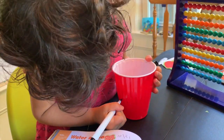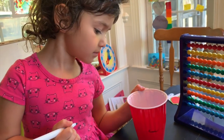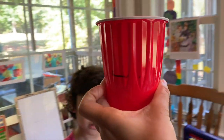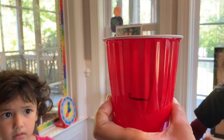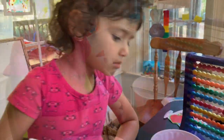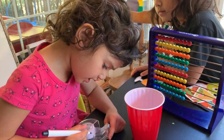Okay, I got one in here. So we're gonna draw it right where it is. Is that where the water line is? Yep. Are you sure? Let's see. You can see it through? Oh, pretty good actually. Okay, so I'm gonna draw one on the inside too, just to be clear, okay? So since we have a red cup, what we're gonna do is color a piece of tape.